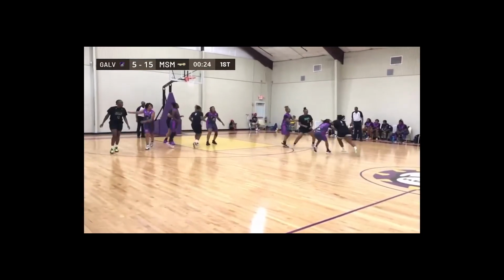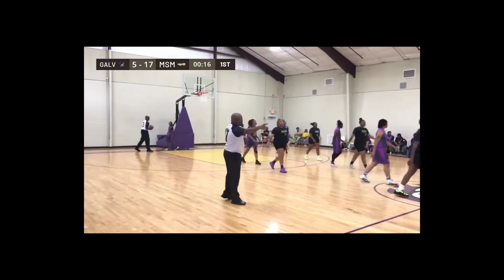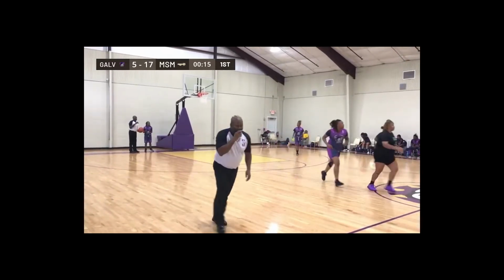Wilson on the inbound, uses the screen from Womack, and it was a hard screen at that, and they will get her for an offensive foul. Antoinette Womack not agreeing with the call. And that was a very hard screen that was set right beyond the three-point arc.